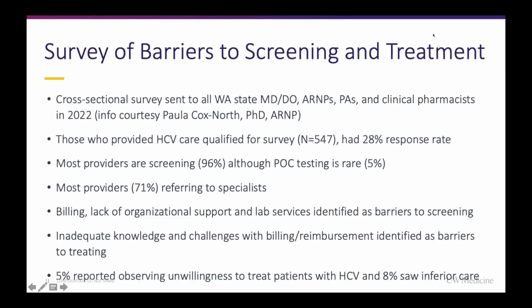Many of these providers are doing screening, so 96%, although a lot of them are just sending it down to the lab. There's not a whole lot of point of care testing. There's still quite a bit of referral to specialists. 71% were relying on our GI, hepatology, or ID colleagues to actually do the treatment.